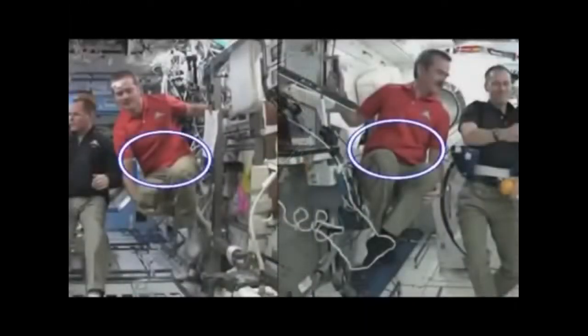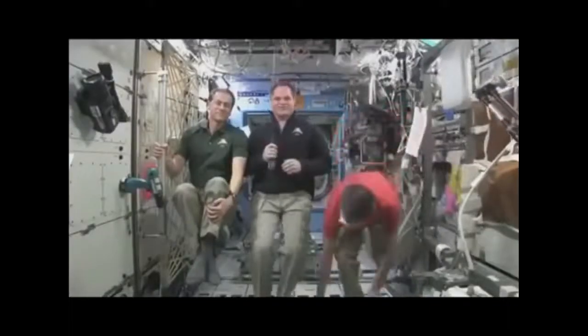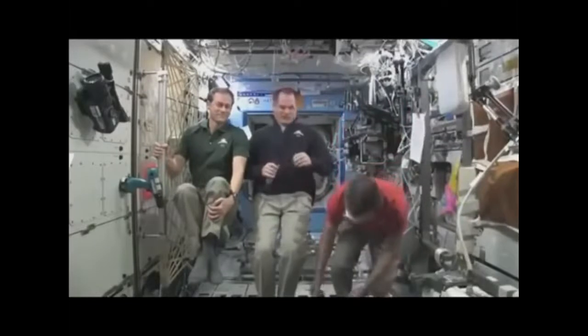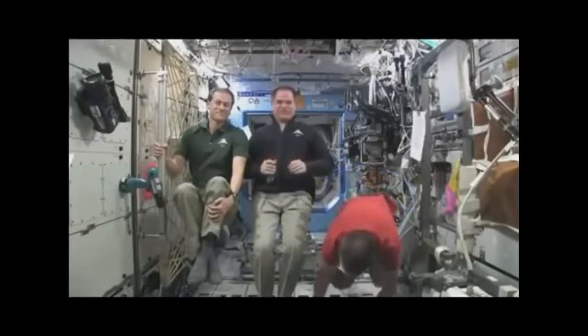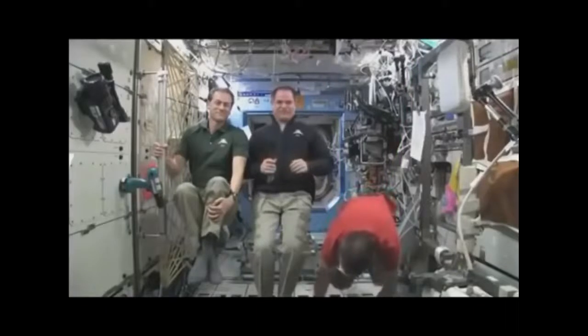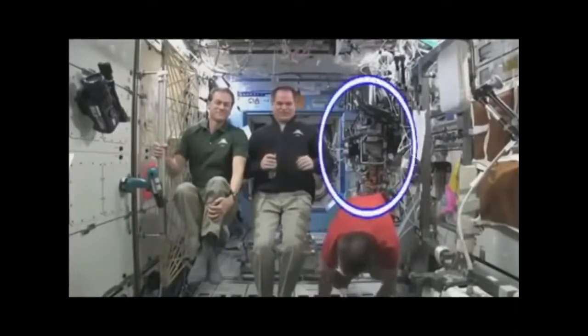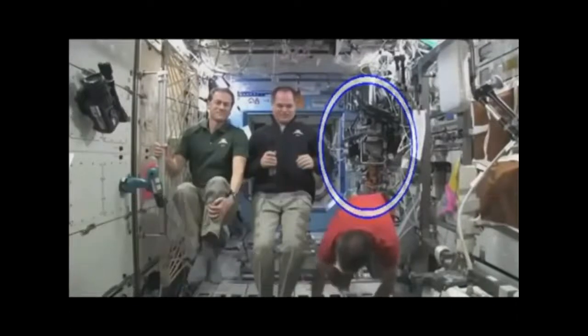In this scene, Chris Hadfield bends down in order to adjust something, and you can see on the back of his shirt a couple of upticks on either side where you would expect wires to come in on either side of that harness in order to support it. Of course, they've computer graphicked out the supporting wires. You can't actually see them, but what you can see is a very slight discoloration where it's slightly lighter and then it goes slightly darker. And that's strange.